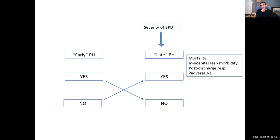And we know from an outcome perspective that in-hospital or post-discharge mortality and respiratory morbidity are definitely increased in patients who have BPD and late PH. Adverse neurodevelopmental outcome is still up for debate, but they most likely will have increased neurosensory impairment if you believe the pilot data published to date. Early PH itself is a predictor of late PH. And early PH is also a predictor of severity of BPD eventually.